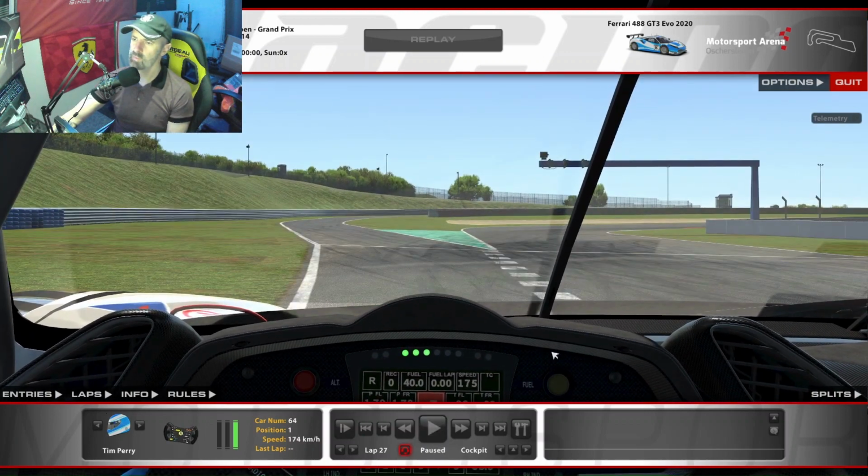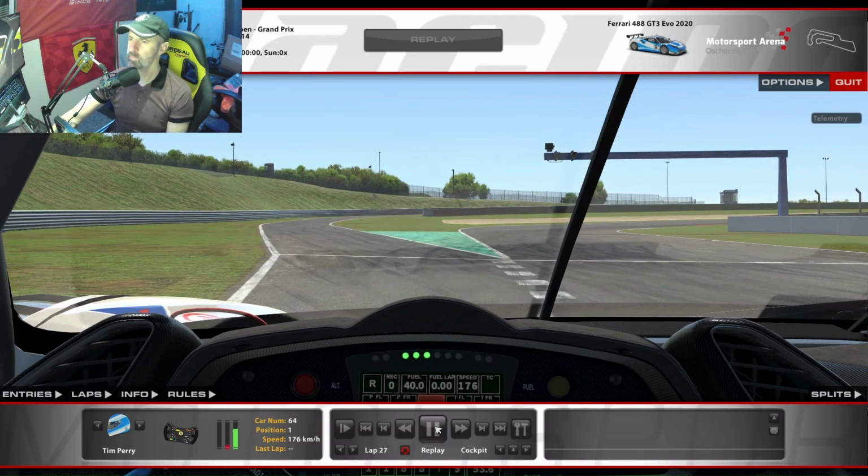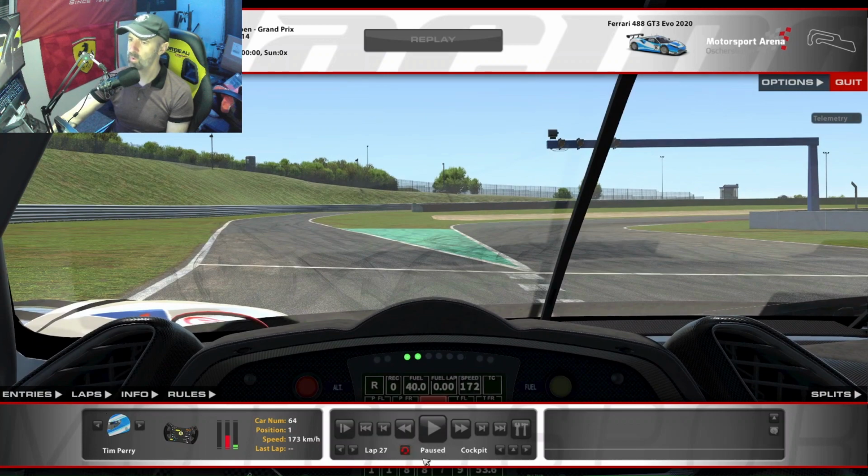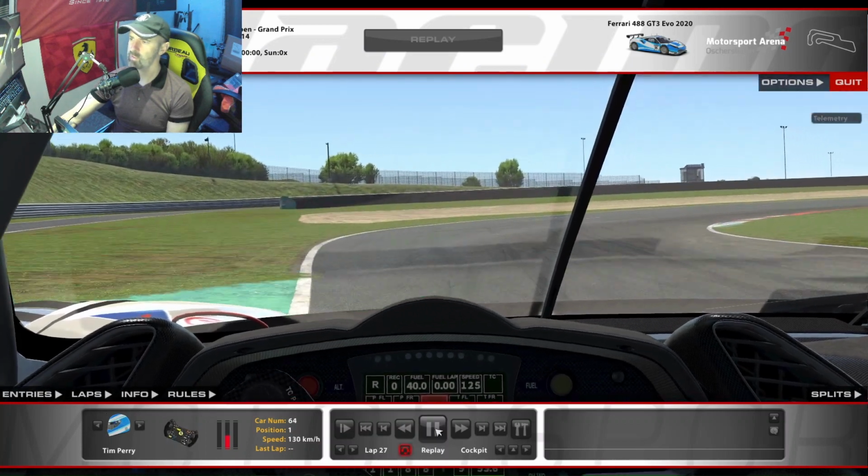Now, last corner, be aggressive. If your left side wheels are running down here, that's just no good at all. Okay, we've got to be super aggressive. Use the pit entrance. Okay, and we're braking just before the line, just before the pit line, and we're down back into second gear.